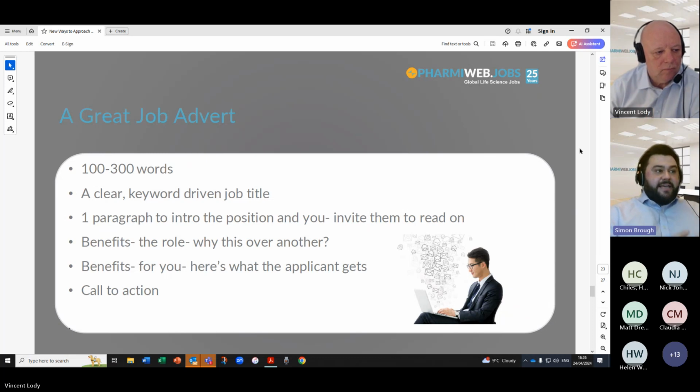A clear keyword-driven job title. So make it really obvious what they're going to be doing. Medical sales representative, Germany. Can't get more clear than that, can you? One little paragraph on an intro to the position, and that then invites them to read on. So a tiny, tiny bit.